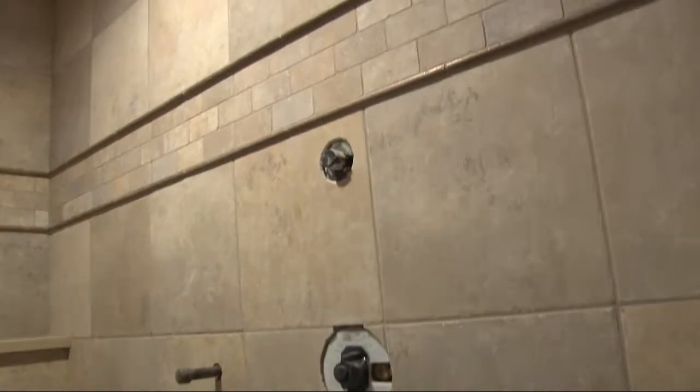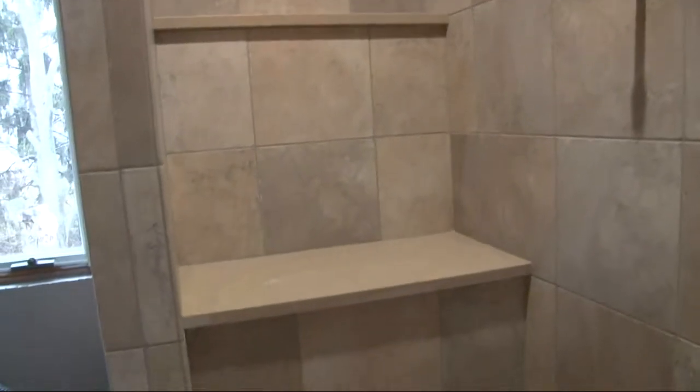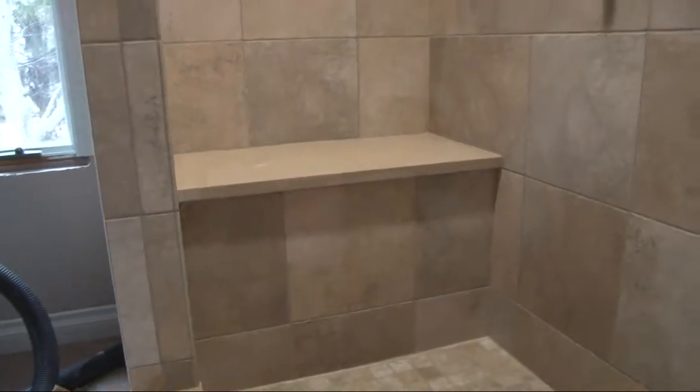Now you will be putting in, you've got some glass doors that'll be going in here. Yeah, this will get glass here with one glass door over there, and this will be glass that'll come up 7 foot high, so it'll be beautiful. So it'll still give it that open look.